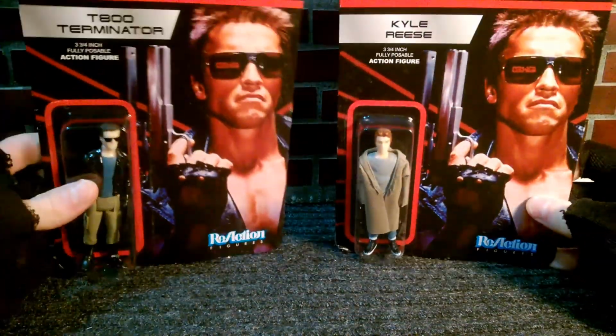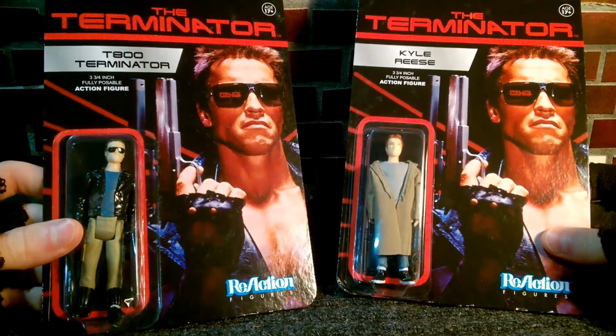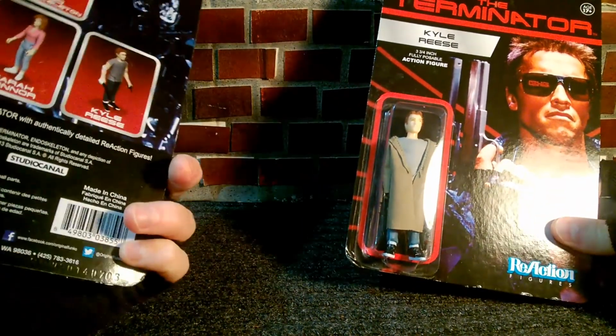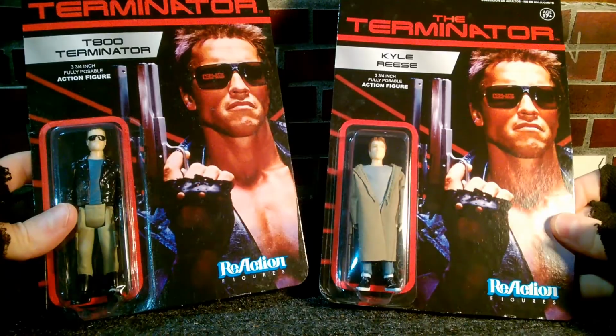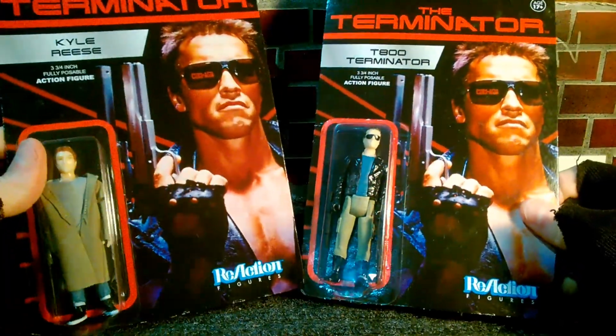Today I will be reviewing the Terminator figures from the Reaction toy line from Funko. I only have these two because I thought they were the coolest and would fit my collection well. Now these came out in 2013, so it's been a while.